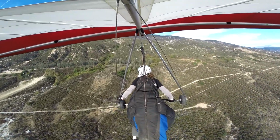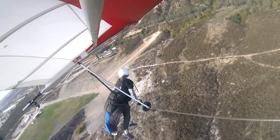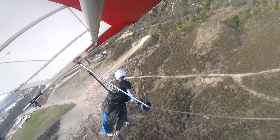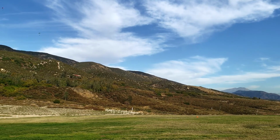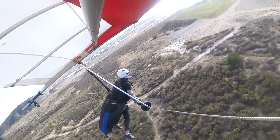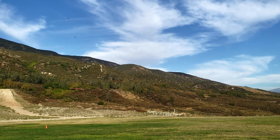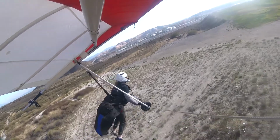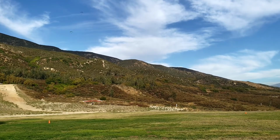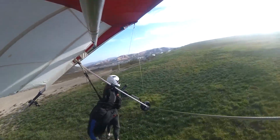You can see he's got lots of altitude on his downwind leg. As he turns to base, you can just see how much space he's got to work. You can see how from the ground it looks slow, looks calm, but in the air there's a lot of things happening. Many inputs, many things that we're focusing on. Nice little gentle flare.